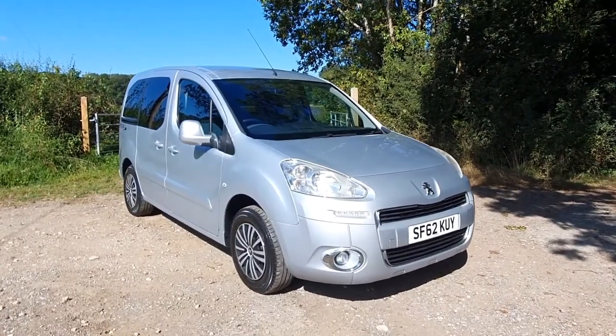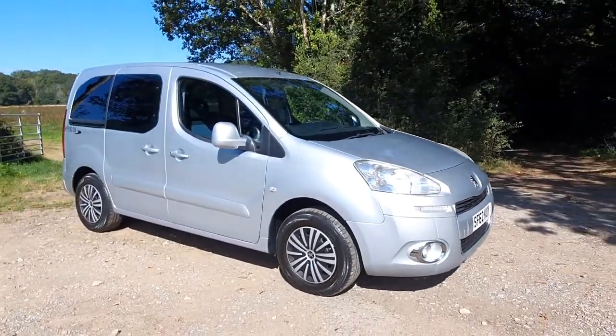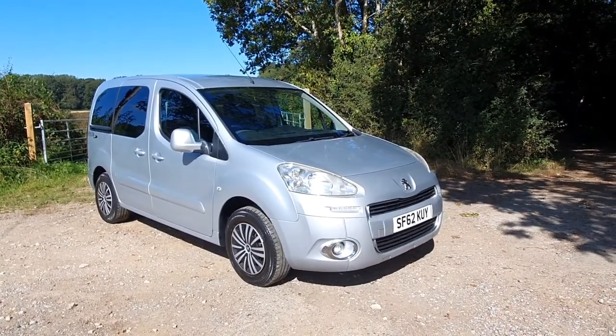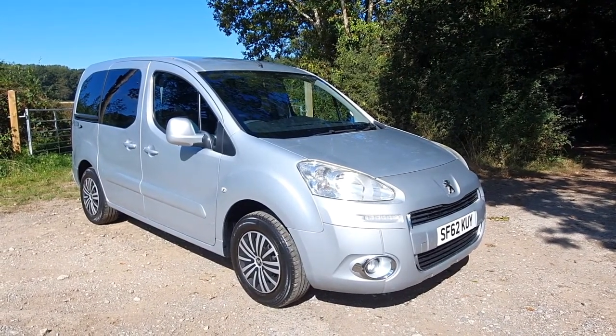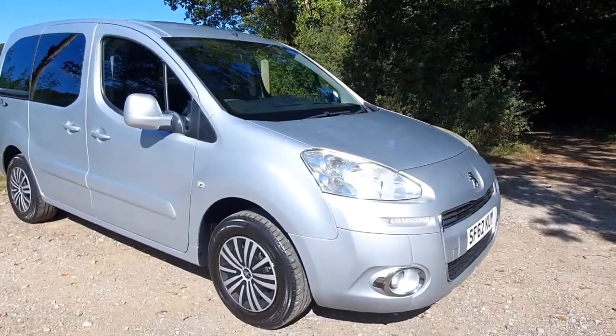This vehicle has been converted for wheelchair access. It's in fantastic condition. It's only done 17,000 miles from new. Rather than being a full instructional video, we're really just using this to give you a good idea of the condition and everything like that, so that you're able to make a decision on the van before you came to see it. So in terms of the bodywork, there are no dents or anything like that to mention at all.